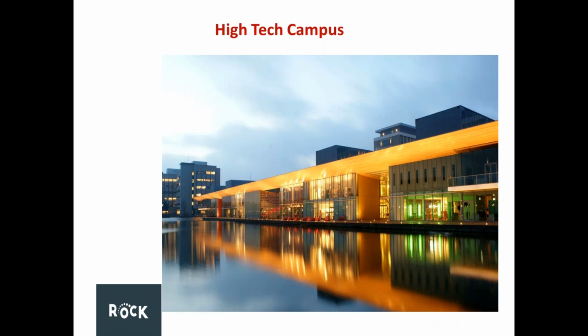It was a good approach for Eindhoven because it led to Eindhoven becoming one of the smartest regions in the world, with a high rate of patents in Europe, and also, after Amsterdam, one of the highest rates of foreign investments in the Netherlands.